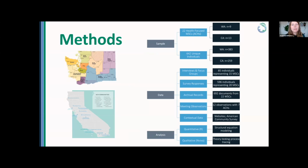Here's just a quick overview of our methods. We worked with 22 health-focused MSCs or ACHs, 9 in Washington and 13 in California. We were fortunate enough to have the participation of 642 unique individuals in this research project, many of whom participated in more than one way. We learned from those individuals through interviews, focus groups, and survey responses. We learned more about the ACHs and their communities through archival records, meeting observations, and contextual data like ACH websites and the American Community Survey. We used a ton of different analytic techniques for the various reports we've done, but for hypothesis testing, the primary techniques were structural equation modeling and theory-testing process tracing. This was really a highly mixed method study, relying equally on quantitative and qualitative data.